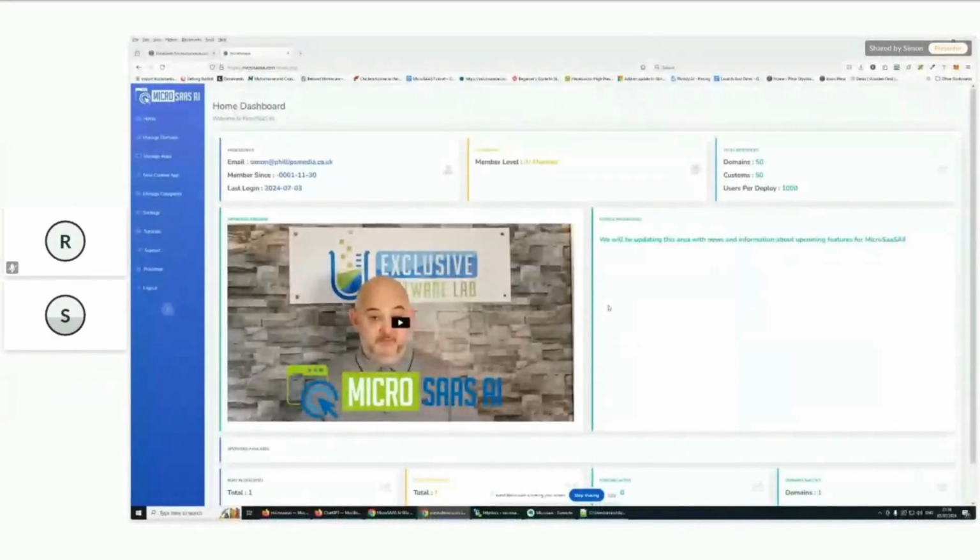Entire screen, monitor, share. Okay, can you give me a ping in the chat, please, if you can see my screen? Anyone? Yes. Brilliant. Thank you, guys.